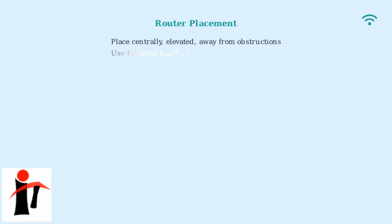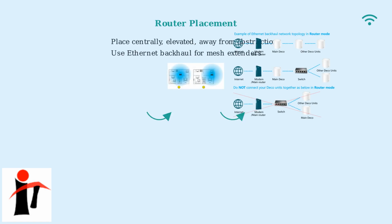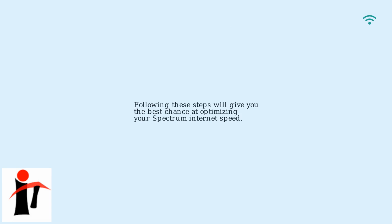Finally, optimize router placement. Place it centrally, elevated, and away from obstructions. Use Ethernet backhaul for mesh extenders. Following these steps will give you the best chance at optimizing your Spectrum internet speed.